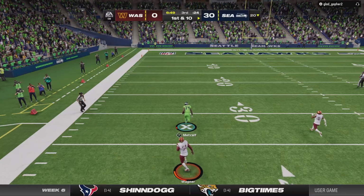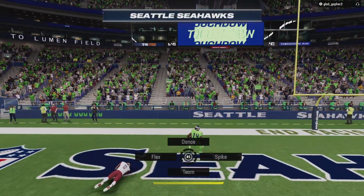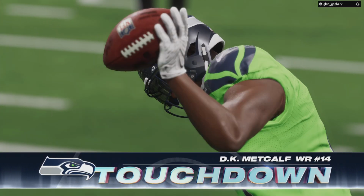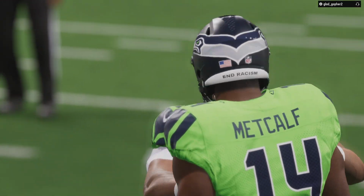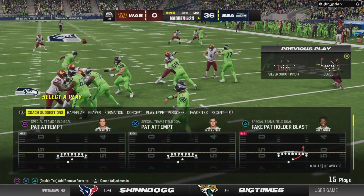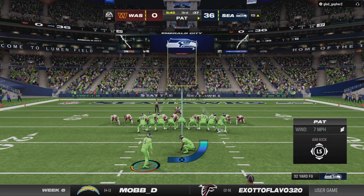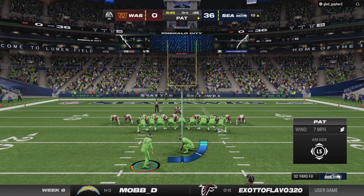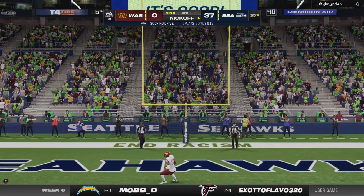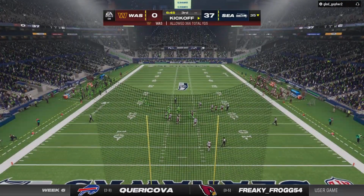And he's free going down the left side. It's a foot race. DK Metcalf. And all the way in. Touchdown, Seattle. DK Metcalf. His second touchdown of the night. And the Seahawks come right out of the locker room and score here in the opening minute of the third quarter. Now Myers for the extra point. And he's been a busy man, 5 for 5 now as he knocks another one through to extend the lead.